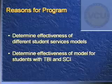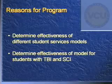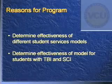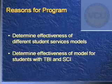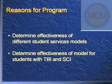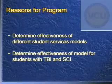Today's presentation and PowerPoint, as well as with Andrea and Jennifer, we are looking to determine the effectiveness of this particular model, our ACIT program, for students with traumatic brain injury and spinal cord injury and other physical disabilities. So today's focus is very much on these particular students and what we have been doing over the last 3 years.